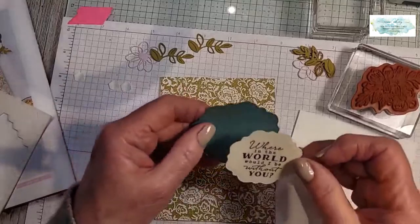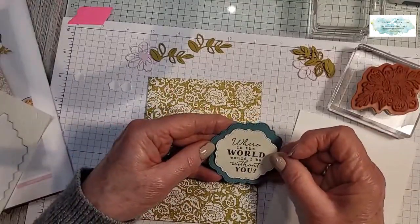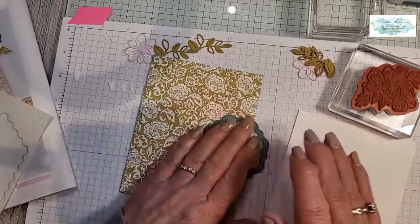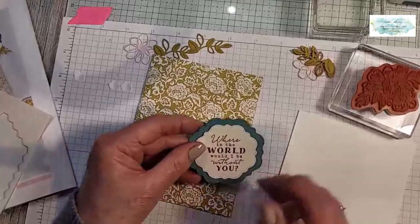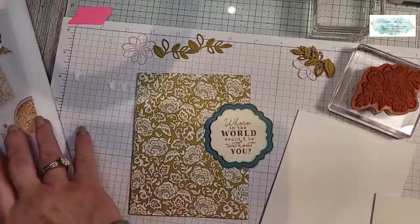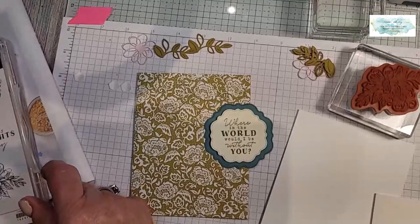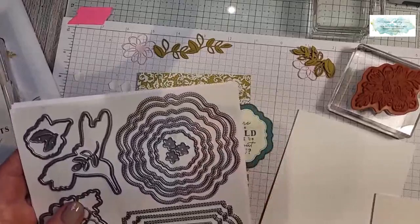Now, when you're putting these together, you can match up the pattern. It's not a circle, so you have to watch where you are placing, you know, there's little points on there. Okay, look how pretty that is on the Lost Lagoon. So I used 2 of the dies in here. Whoops, wrong piece. In here, I used 2 of these dies in here.